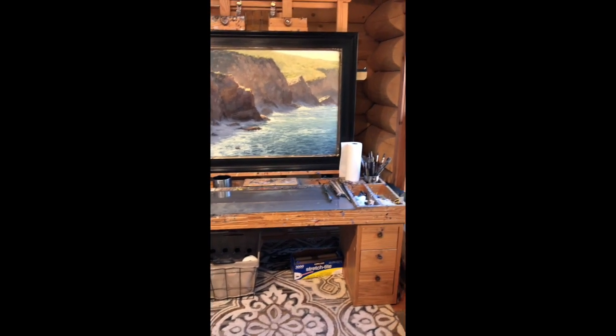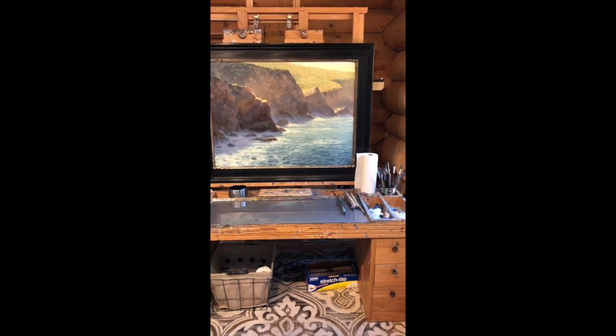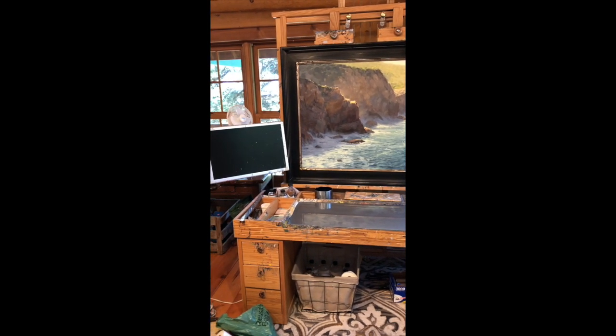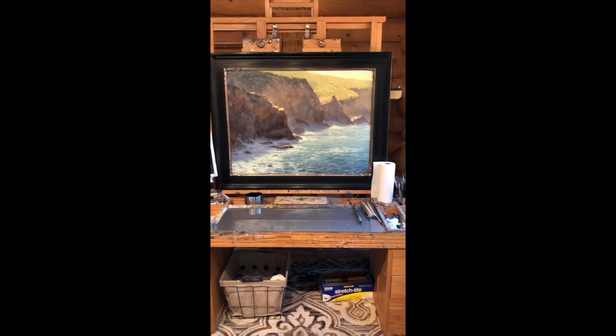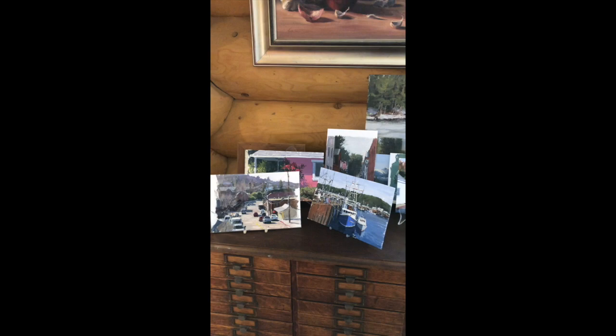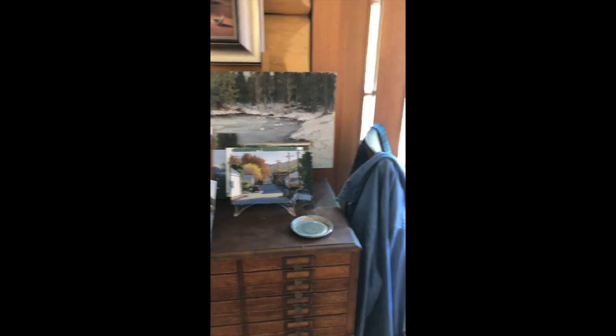You can see all of my messy supplies over here, my Rembrandt paints, my Rosemary brushes, my Gamblin Gamsol, and all other kinds of junk that I have. Over here, to complete the loop, these are some gouache studies that I've done recently. Having fun playing with that also.